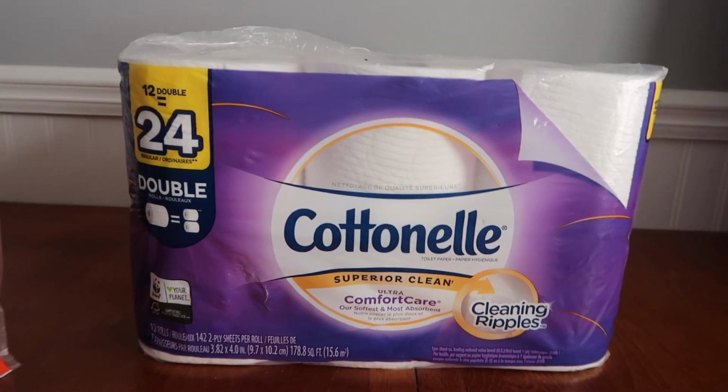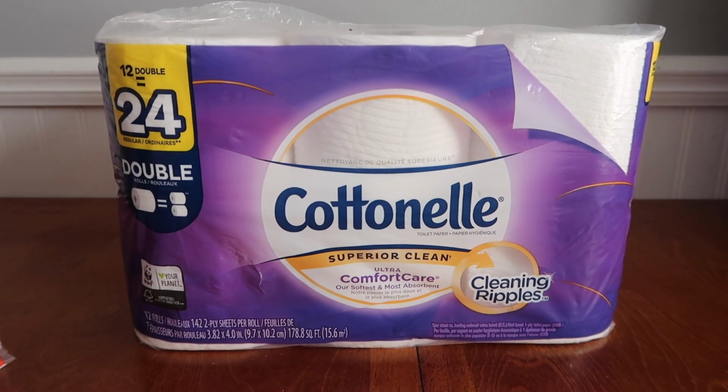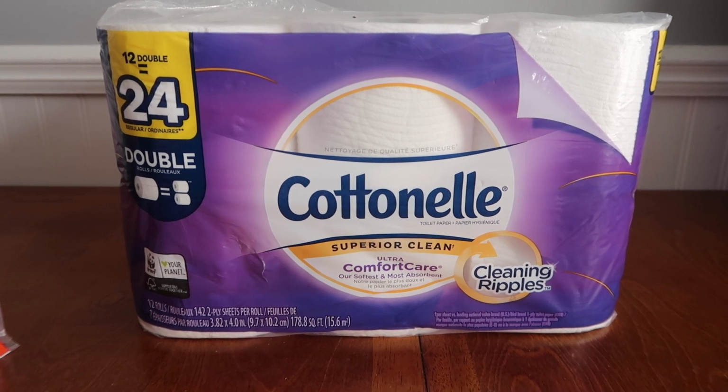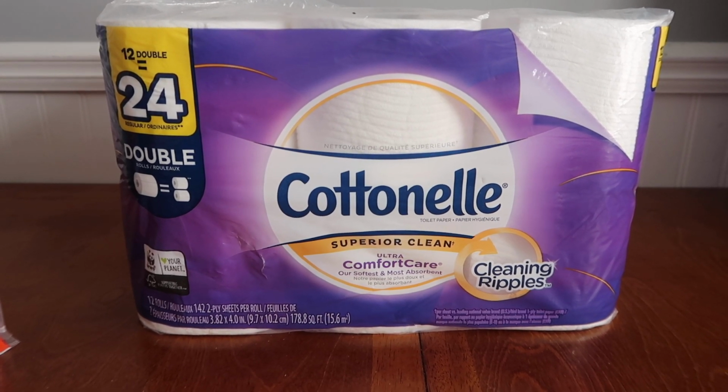And the Cottonelle, this little pack is $5.99 this week. We have a $1 digital coupon, so it drops it down to $4.99. And I just threw in $5 of Walgreens cash, and I paid tax for this guy. How wonderful is that?